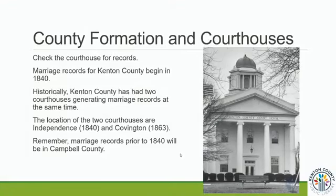And a good thing to remember is that the Independence Courthouse is in the southern part of the county. So wherever your ancestors lived at the time, you want to make sure you look at that courthouse first. So if you have ancestors who lived in the southern part of the county, you want to look at Independence. If they lived up here in the northern part of the county, in Covington or Ludlow, you'll want to look at the Covington courthouse.